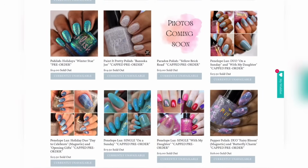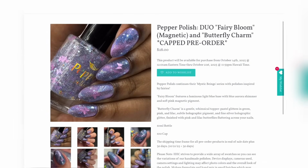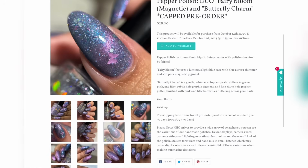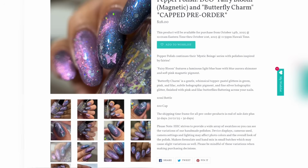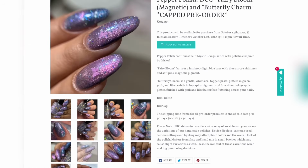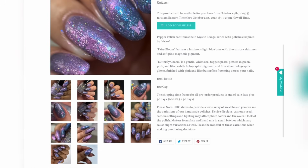And the other duo, the Pepper Polish, Fairy Bloom, and Butterfly Charm. Oh my gosh, it's so cute. It's cute, but at the same time, I'm not crazy about the base. I feel like the base is a little too dark. I love that the magnetic shimmer is the same color as the butterfly glitters. Such a cute detail. I can understand how in some angles they can get kind of lost, right? So they stand out against the darker base, but I feel like the base could have been a little bit lighter while still being, you know, blue.